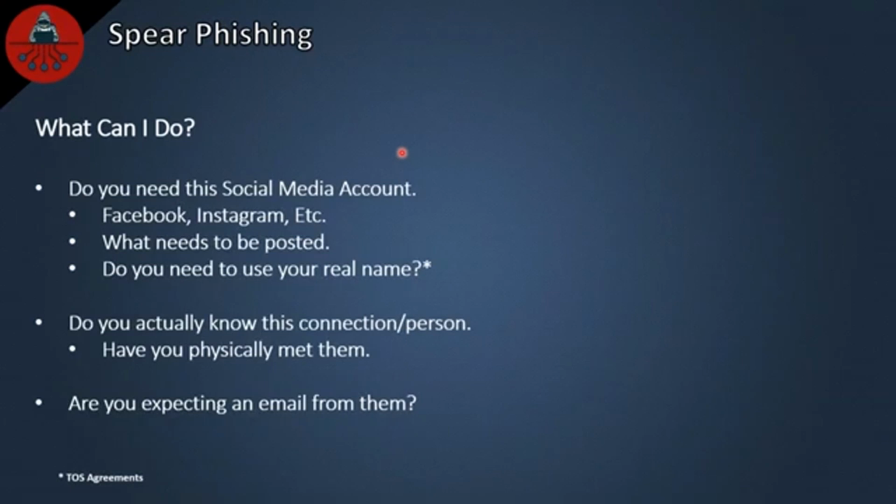The third bullet there: do you really need to use your real name? And I'm going to put the little star for terms of service agreement. It may be against a terms of service agreement. I can't recommend that you do this, but if I'm a top CEO, I may want to use a pseudonym. That way I'm not targeted from that aspect, and I can still contact my family and view kids' photos and things like that. So that's just something to think about.